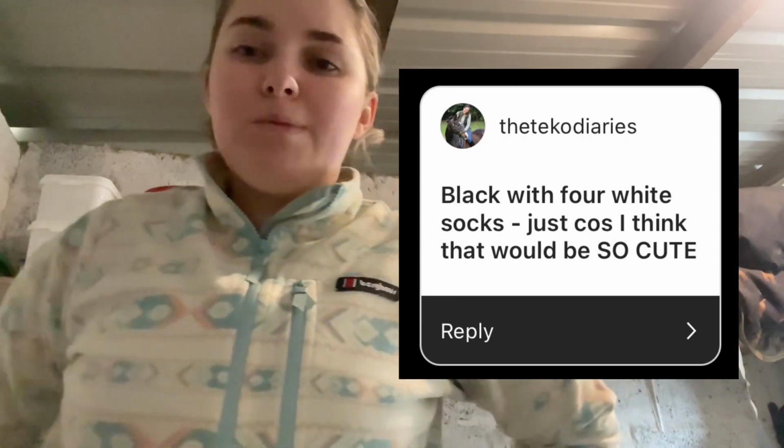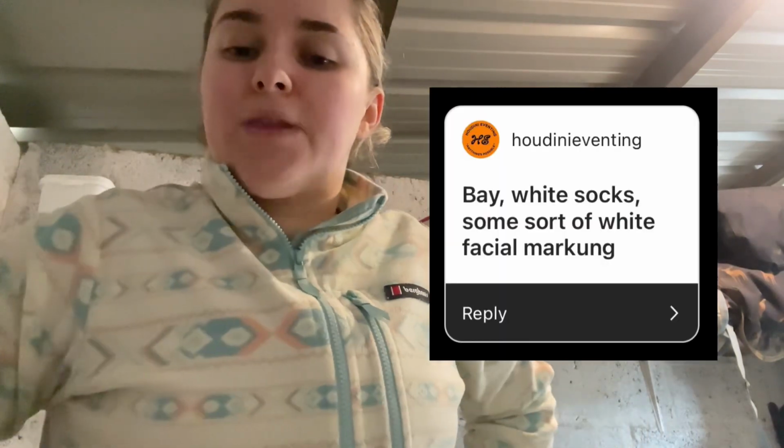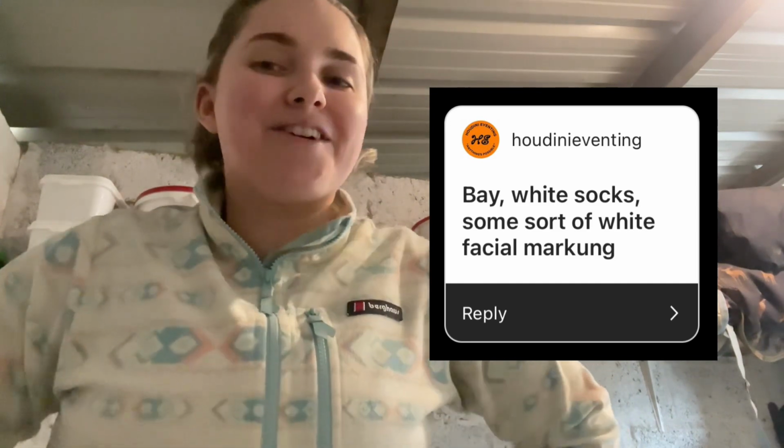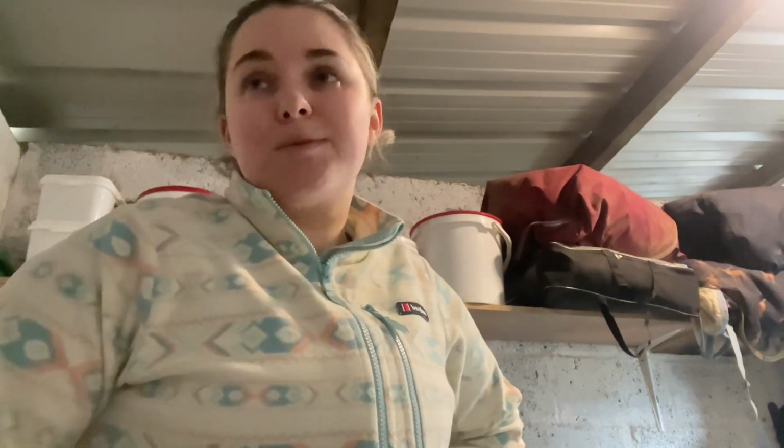I don't know if I'm fussed on a black horse, but I don't really care. As long as it's healthy and fine. I don't care what gender or what colour it is. I really don't. And then we've got from Houdini Eventing, bay with white socks and some sort of white face marking. You're being quite vague there, I have to say. I think it will be bay with some sort of white sock and some sort of face marking, possibly. Maybe not, who knows. And then we've got 4 hooves at 40_ish, dark bay with a white star and snip and 2 white socks and a filly. So all very interesting answers.